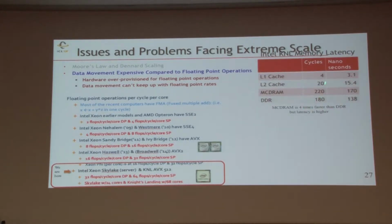You take a look at data movement, the number of cycles to get data from memory, DDR4 memory, is about 180 cycles. So it takes 180 cycles to make that request from memory and get that here. Remember, in 180 cycles, I'm doing 32 flops per cycle per core. So I've got all this tremendous capability that's being wasted in some sense because I'm waiting for my data to arrive.